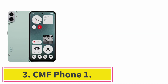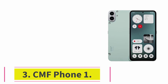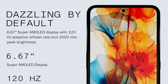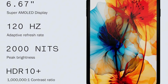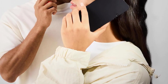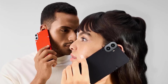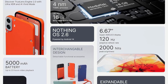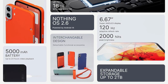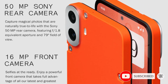At number 3. CMF Phone 1. CMF, a sub-brand from Nothing, has delivered a remarkable smartphone for just $239, originally launched at $199. Sure, you can swap out the back to a different color via the screws and the included screwdriver. And it has a fun system that lets you attach various accessories via the thumb screw on the back corner of the phone, like a lanyard, kickstand, or wallet. But this accessory point is just the cherry on top. What's impressive is the sheer hardware itself.